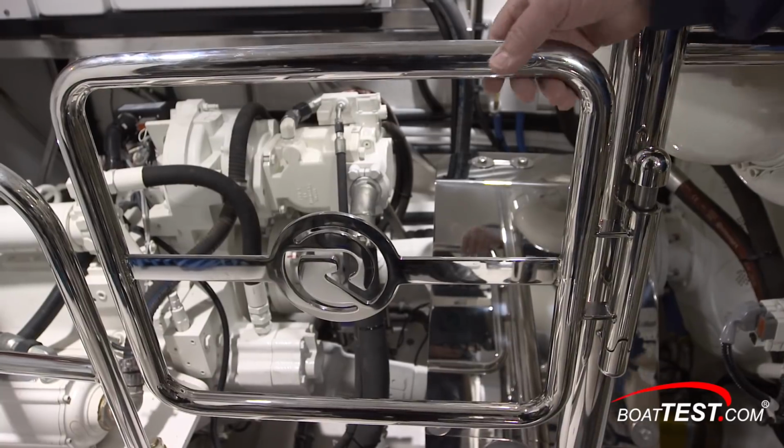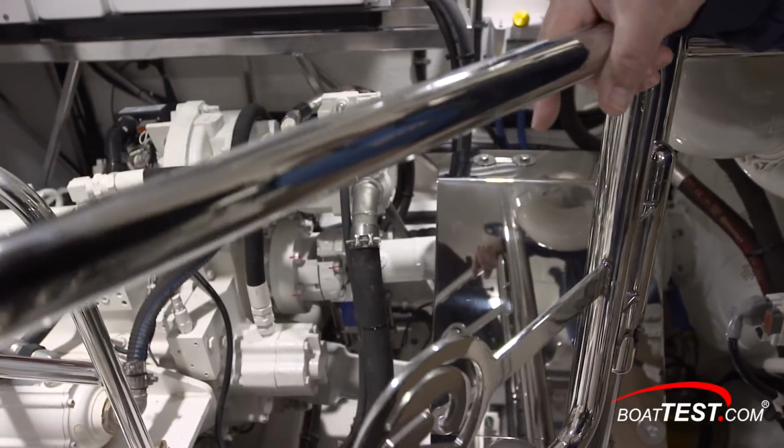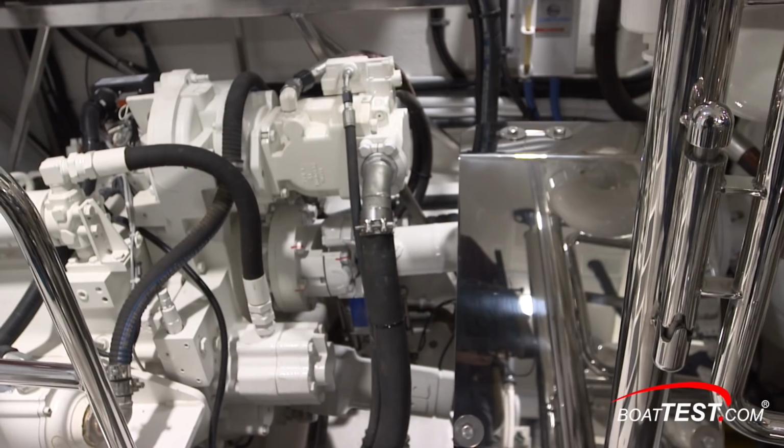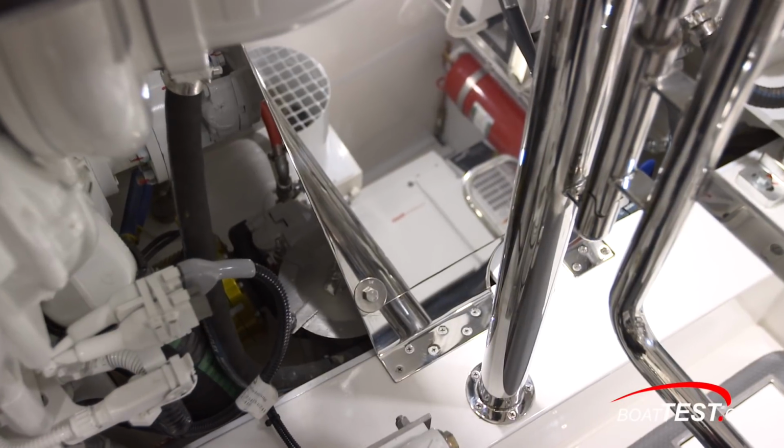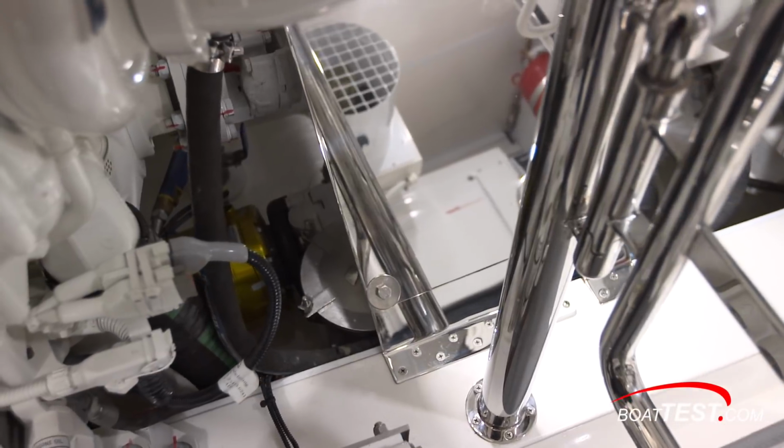There's an opening safety gate by each engine's V-drive shafts. A second safety measure is a polished stainless steel plate that will keep hands and feet from hitting the moving shafts, but they also obscure the sea strainers and make opening them very difficult.